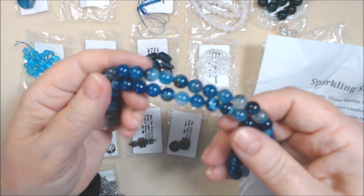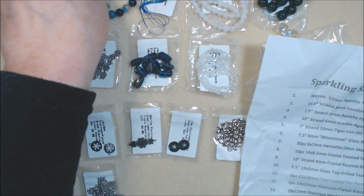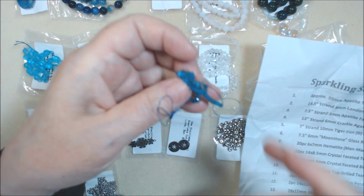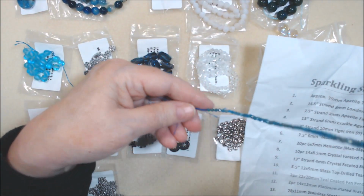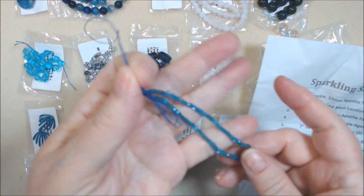I love the colors. I might use this for my Joy of Blue collab. Not my collab, but the collab I do on the 12th. So come back and see. I don't have time today. I was going to try and go ahead and design with me, but maybe we'll do that for Joy of Blue.